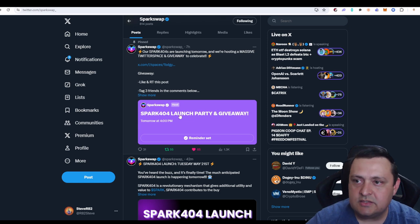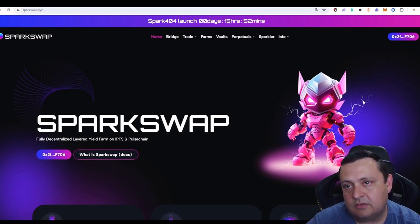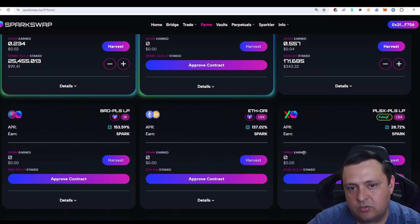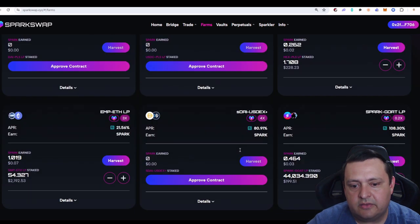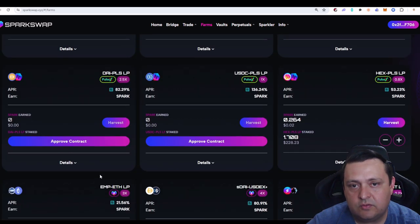All right, guys, hopefully you like this quick look at the Sparkswap ecosystem. I have to say, so far this system has treated me very, very well. It may not seem like it, but I've been profit taking the whole time. I started off with like $200 in this farm. Now I have 340. These other tokens, like the EMP ETH one, and the other ones that I've been in, like the Spark Goat. Well, sure, my Pulse has gone down, just like everybody else's in the ecosystem. But I basically bought this Goat token. I've been earning Spark token. I've been able to do these other things, so that I'm earning off of all of this other liquidity that I've moved over to this chain.